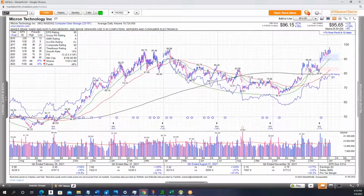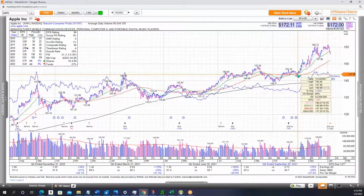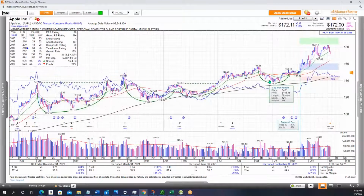And then lastly, took Apple off the board as well, as it broke below the 21 for the first time since the breakout, going all the way back to November here. So we only have SSO now in protection, about a 33% position, which is equivalent to roughly 65% exposure to the S&P 500. So that's where we sit. We're not really interested in being in many individual stocks, as the market has not been very trustworthy.